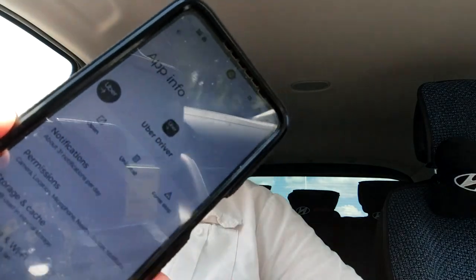So let's go. And then as soon as you go online, it takes you back to the page to turn off the display over other apps option. And let's have a quick look at my I'm at 22% acceptance rate.